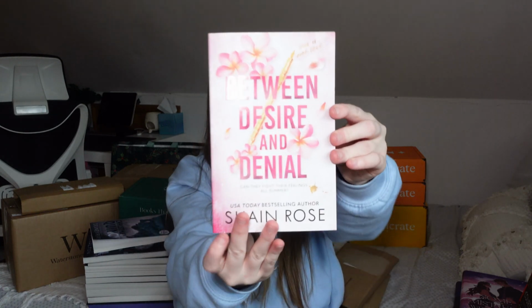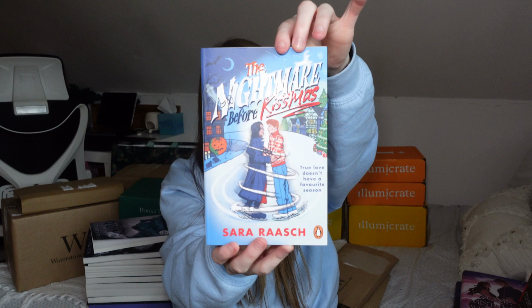The next one we got Between Desire and Denial by Shana Rose. I believe this is the 4th book in the series. Don't know what the series is called. Haven't read the other books, I do have them, but I saw this. These covers for this whole series, I just love them. And then we've got Nightmare Before Christmas by Sarah Raska. I think that's how you pronounce it, I don't know. But I wanted some more seasonal books to read, and I saw this on one of the tables at Waterstones and I was like, that fits the vibe.